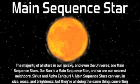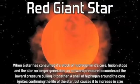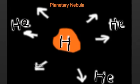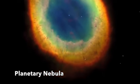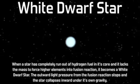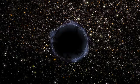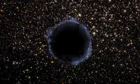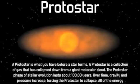A main sequence star can make a red giant or a supergiant. A red giant consists mostly of hydrogen but burns to produce helium. A planetary nebula is made when a red giant burns mostly all of its hydrogen, and all that's left is the helium in the atmosphere. Because of little gravitational mass, all that's left is a white dwarf, a hot corpse of what once was. A white dwarf can make a black dwarf, which emits very little to no light and is just a white dwarf but cooled down, or can restart as a protostar once more.